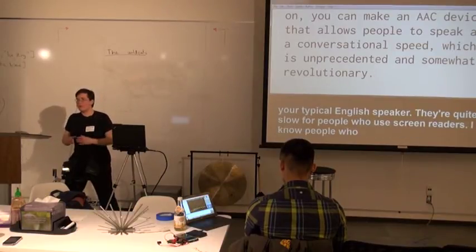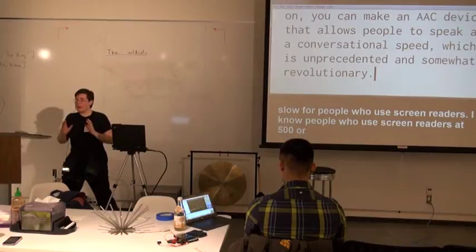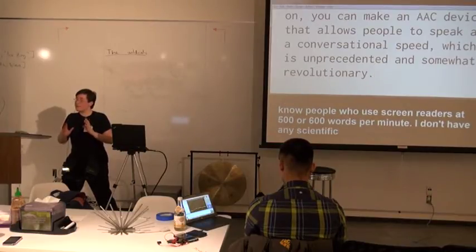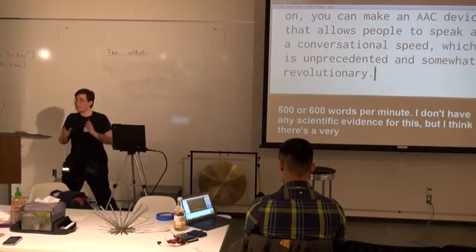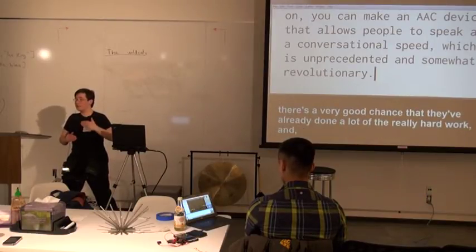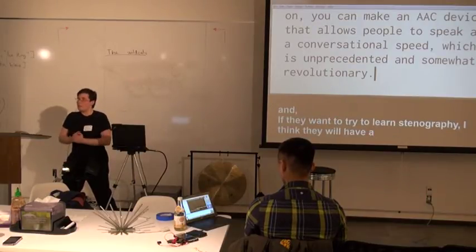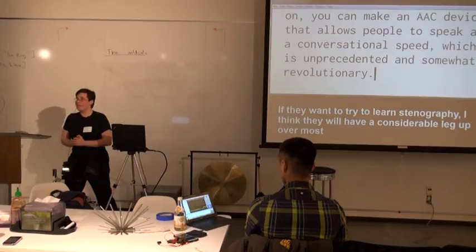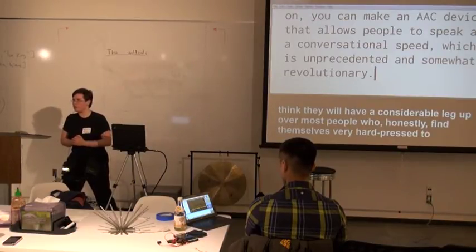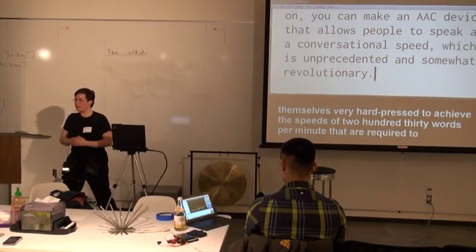So for people who've already done the work training their brains to process speech at that level, I don't have any scientific evidence for this, but I think there's a very good chance that they've already done a lot of the really hard work. And if they want to try to learn stenography, I think they will have a considerable leg up over most people, who honestly find themselves very hard pressed to achieve the speeds of 230 words per minute that are required to be captioning support reporters and CART providers like me.